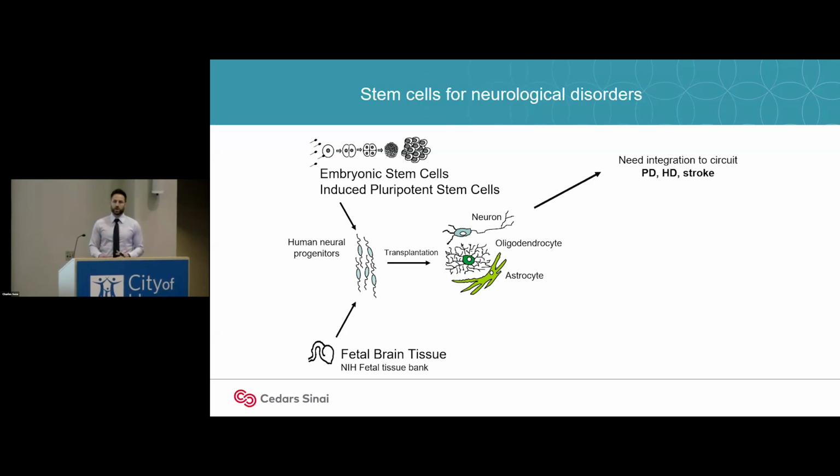When you're transplanting or trying to replace a neuron, as potentially has been tried for stroke or spinal cord injury in the past, some of these approaches can be quite difficult because you do need the appropriate circuitry and connections to be done. In the case of ALS, you would have to have those cells connect from the spinal cord to the muscle, which is a great distance and becomes complicated. Oligodendrocytes are a little bit less complicated. They're quite practical and can help remyelinate the CNS, particularly for spinal cord injury and multiple sclerosis.